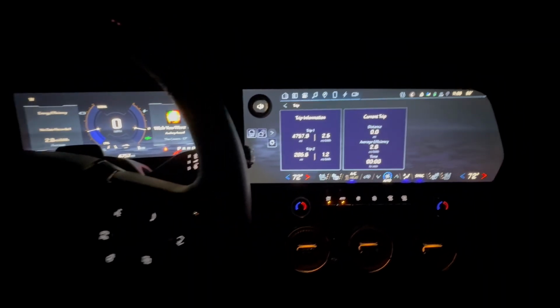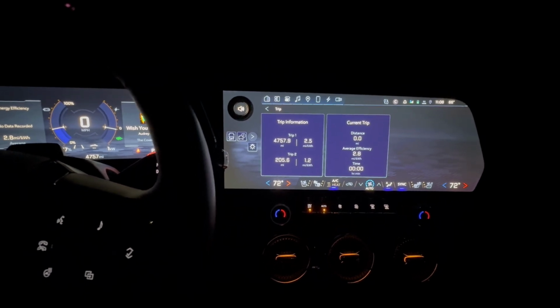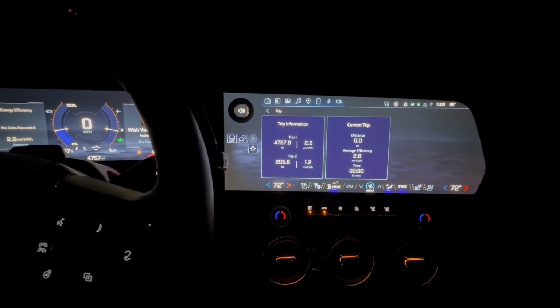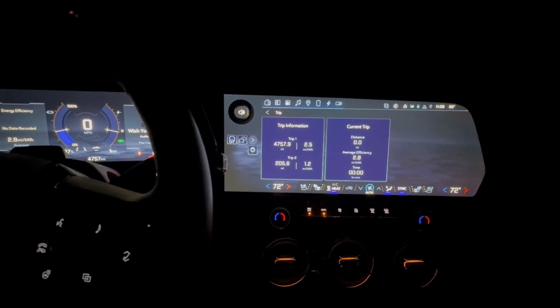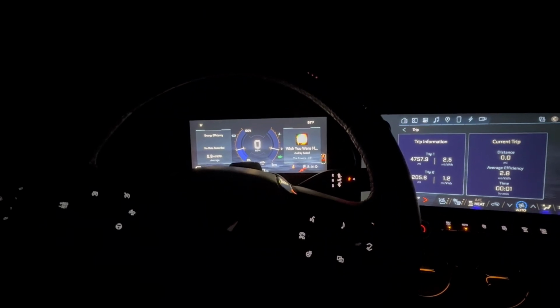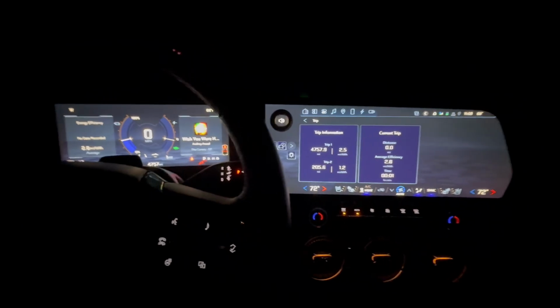All right, arrived at the campsite, averaging 1.2 miles per kilowatt. Total trip was 205.6, but in reality there's 4 more miles added to that because I didn't set the trip information right away, so it's 209.6, so about 210 miles. But we made it with actually about 34%.